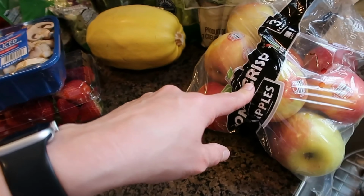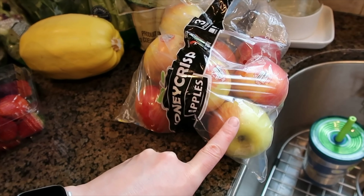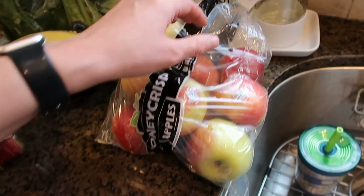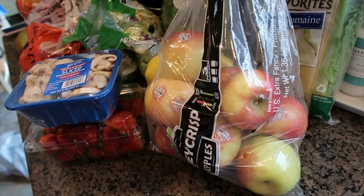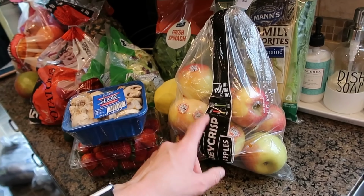I got a bag of Honeycrisp apples. These keep forever in the fridge, and we were running low. I was also thinking about making the Hungry Girl scoopable apple pie. I can link that below if you're interested in a sweet treat. It's really good with like just a little bit of Cool Whip. It's a 0-point dessert. You can also add it to your oatmeal.